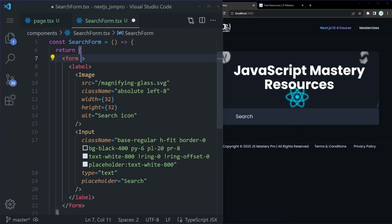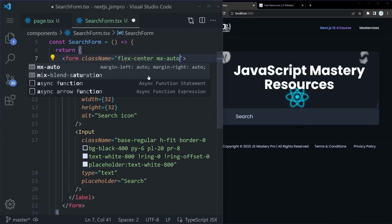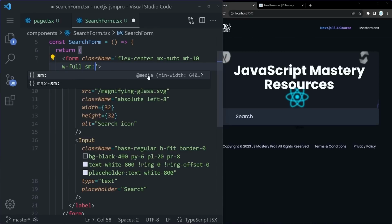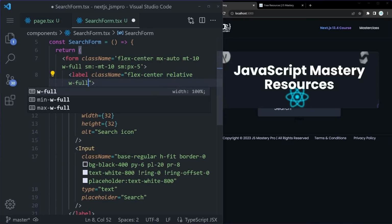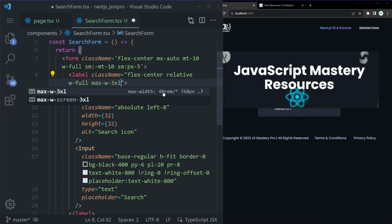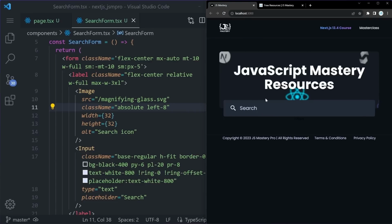So let's style the form by giving it a class name of flex center, mx-auto, mt-10, w-full, and on small devices, -mt-10, and on small devices, px-5. This is going to make it look like this, but now we have to style the label by giving it a class name equal to flex center, relative, w-full for full width, and max-w-3xl. So this is going to be 48 rem or 768 pixels. And there we go. It appears right on top of our form.